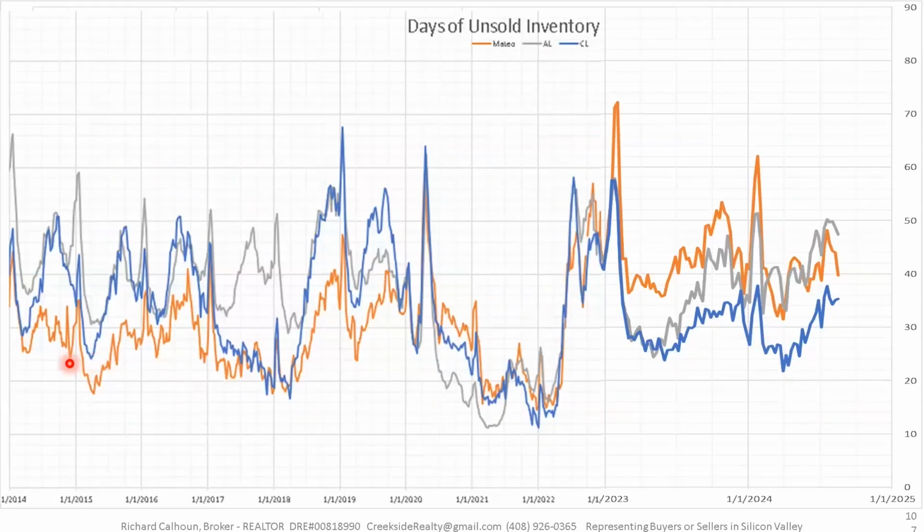So here, if you come back in history, you can see that San Mateo County was typically the fastest county. That changed with the pandemic. And here it basically came out and it was on top. But then it was so hot, everybody was the same. But as soon as the market slowed down at all, San Mateo County came back on top. And only recently is Alameda County showing up as being the slowest. So right now, and for the last couple of weeks, Alameda County is the slowest county as measured on days unsold inventory, then San Mateo County, and Santa Clara County is the fastest with a DUI of just about 35 days.